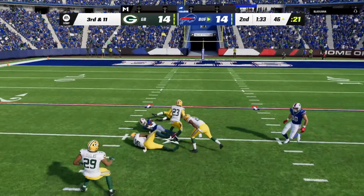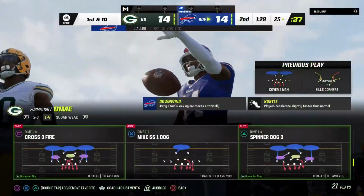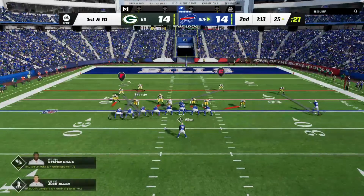He's got it complete to Stephon Diggs. And they're able to work this to the 25 before it's all said and done. Last play, they got stuffed at the line. Different story here, over 20 yards.